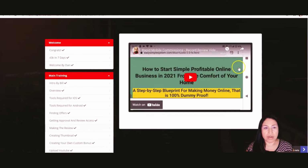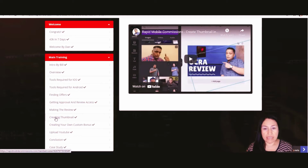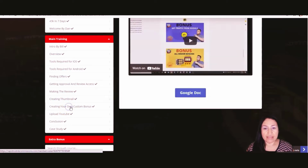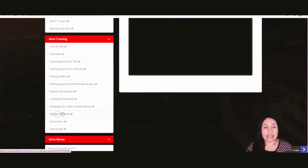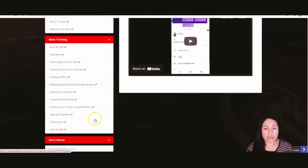Then making the review product, it will tell you how you can make the review product and show that. Creating the thumbnail, how you can create the thumbnail so you can upload it with the video, for people to click on your video, right? And then creating your own custom bonuses. It gives you instructions about how you can create that so you can monetize it. And then it tells you how to upload the YouTube video, with an intro on how to do that.